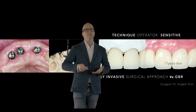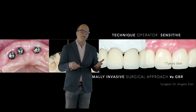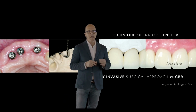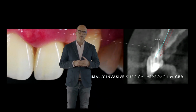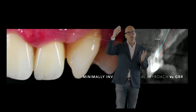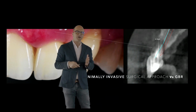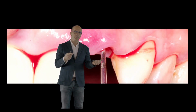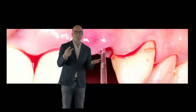It is a technique-sensitive approach. And what about an implant that is going to help us in specific clinical situations in order to be minimally invasive? I'll give you an example, a case I've done with a Prama implant. As you can see, the buccal bone is gone completely. So according to the book, we should approach the case in a completely different way. After the sounding, the mapping of the alveolus, we have 9 millimeters of defect on the buccal.